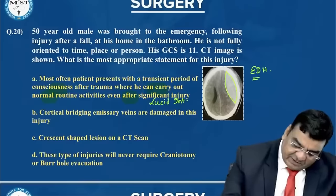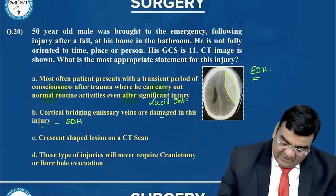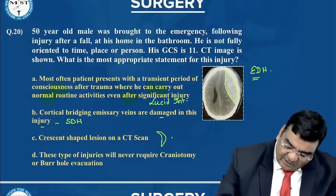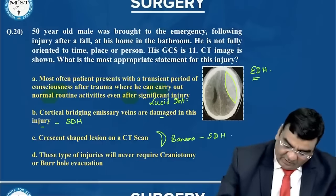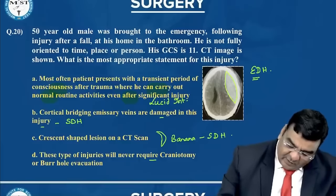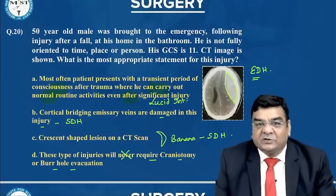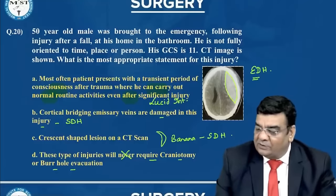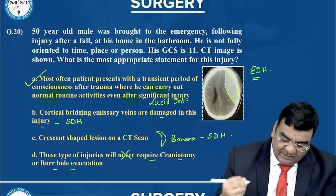Cortical bridging emissary veins are damaged in this injury. No, cortical bridging veins are damaged in subdural hematomas. Crescent shaped lesion on a CT scan, crescent shaped is like a banana. That is not seen in extradural, that is seen in subdural hematoma. These types of injuries will never require craniotomy or burr hole evacuation. No, this is a false statement, because whenever intracranial pressure increases, then yes, definitely we need to do a craniotomy or burr hole evacuation. Yes, Aditi, I have discussed this. So this is right.